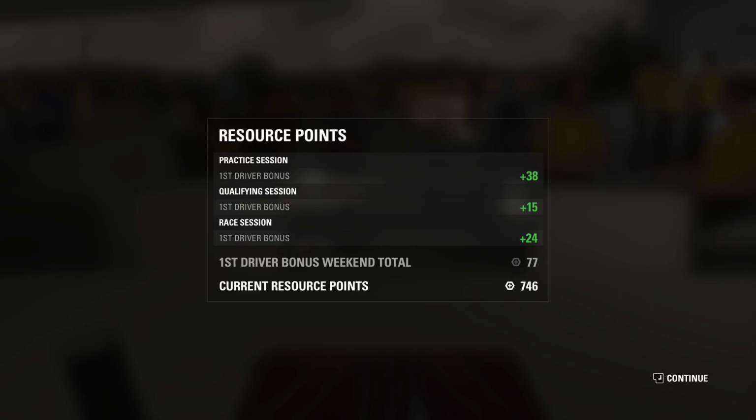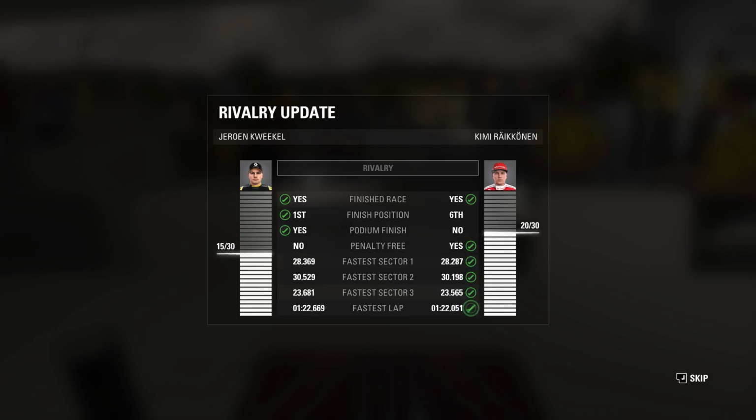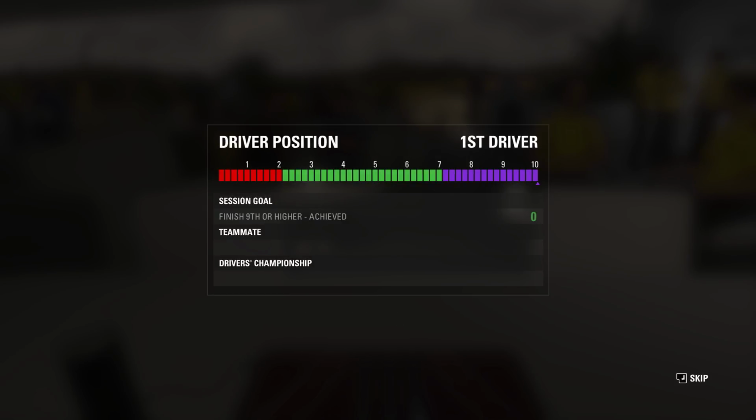Now, let me think. Austria, we won there. I think after that came Silverstone. We challenged for the win there, but honestly, I bottled it. But still finished ahead of Hamilton, I believe. And now, Hungary, we win again. Despite the win, though, we have lost our rivalry to Raikkonen. That's alright though. I can take that. I can live with that. We've got the win in the pocket.